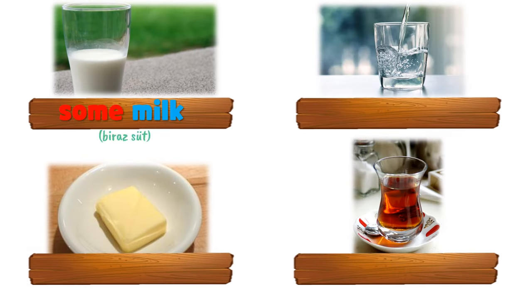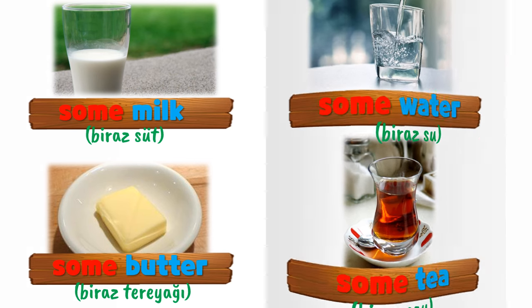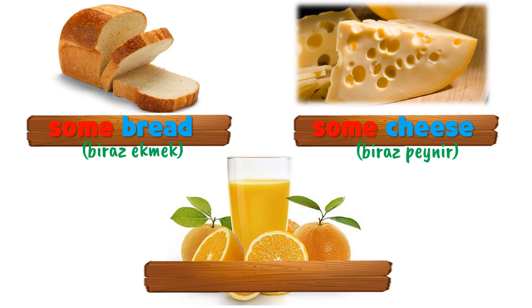Some milk. Some water. Some butter. Some tea. Some bread. Some cheese. Some orange juice.